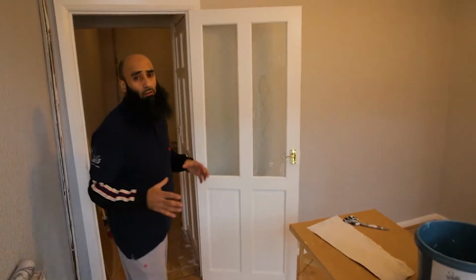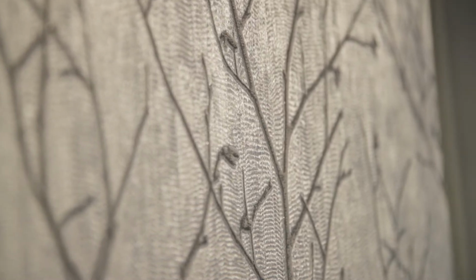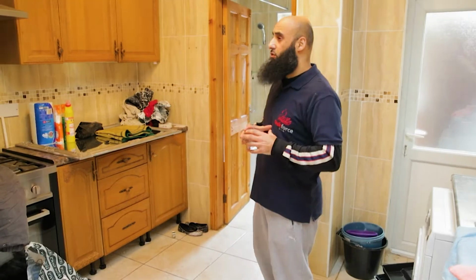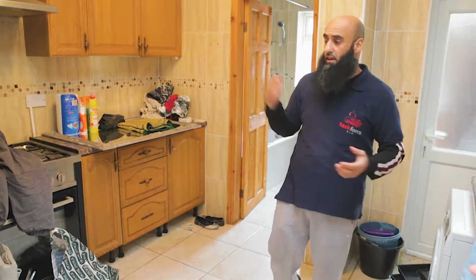This home is a 3-bedroom home. It has 2 receptions. Kitchen and bathroom is downstairs. As you can see, the painting and decorating has been complete almost. Most of the kitchen equipment is already plumbed in. So we've got the cupboards, the fridge freezer, the washing machine and the oven.